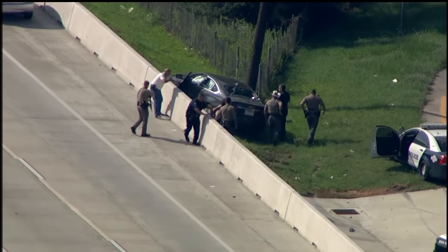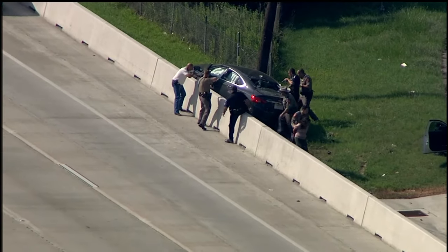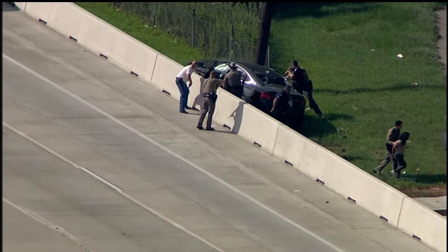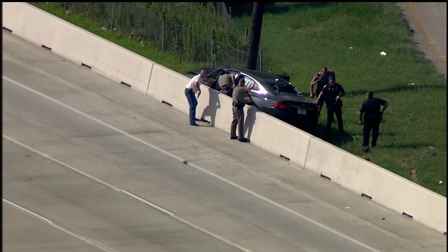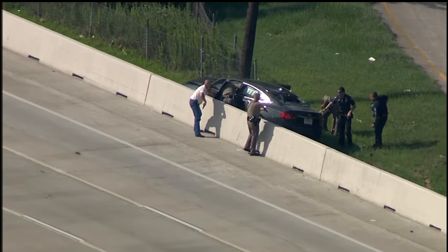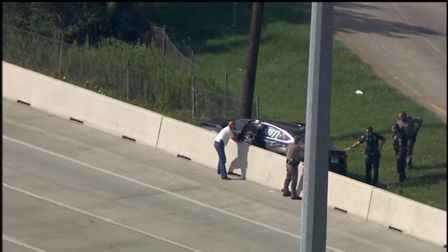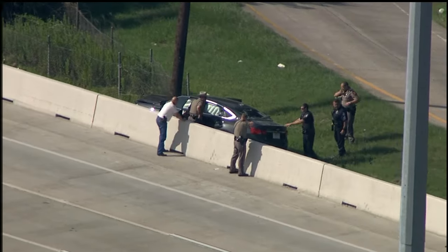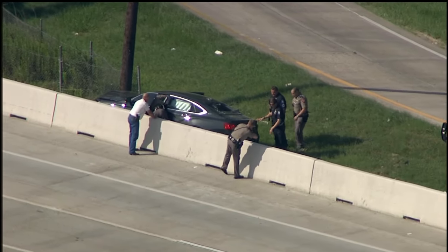Okay. This is at the Louetta exit on the northbound side of the Hardy Toll Road. Now they're checking to make sure that there's no one else in the car. She has wrecked it because all of the airbags have gone off. You can see the side airbags there in the back window as well as the front. They're checking the vehicle to see if anyone else is in it, and you have guns drawn from all of the police who were blocking the I-45 northbound.